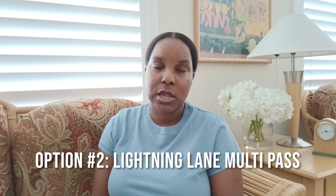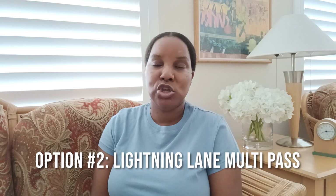And then option number 2 is what they call multi-pass. With the multi-pass option, you are purchasing the ability to make up to 3 Lightning Lanes at one time at an individual theme park. Pretty much any attraction that is not in that individual Lightning Lane category is going to be covered in multi-pass. Now, there are some caveats to that.